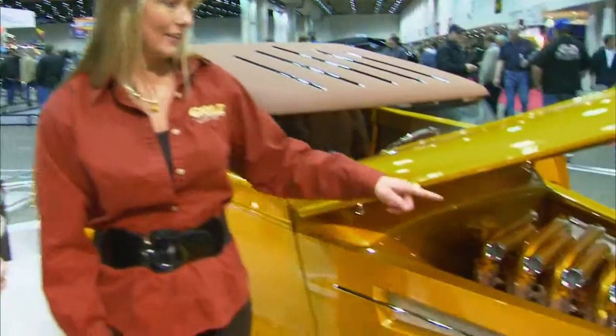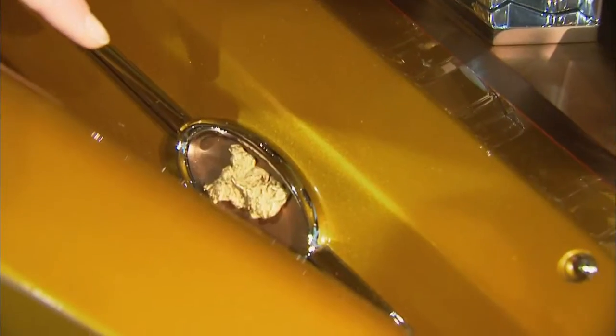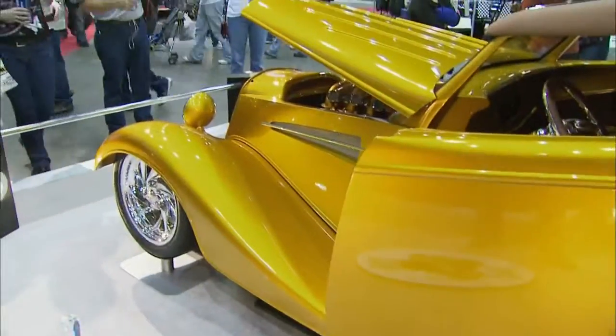It's a 427 all aluminum small block. It's fuel injected, and it has gold nuggets on the valve covers from my gold mine out of Dahlonega, Georgia. Is it a street car? Not right now. No. It may eventually be, but right now it's specifically a show car. Thank you, Tammy, and I wish you very much luck.